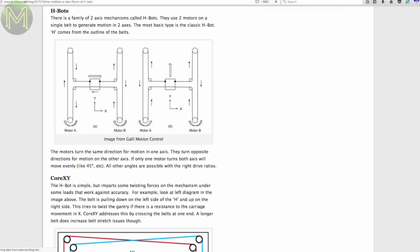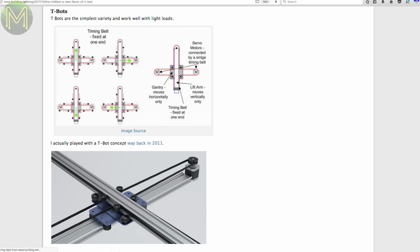CNC machines come in several styles. One style is to use two motors on a single belt to control the X and Y axis.